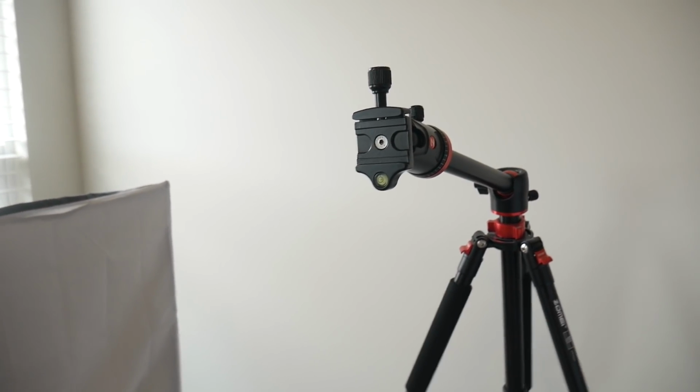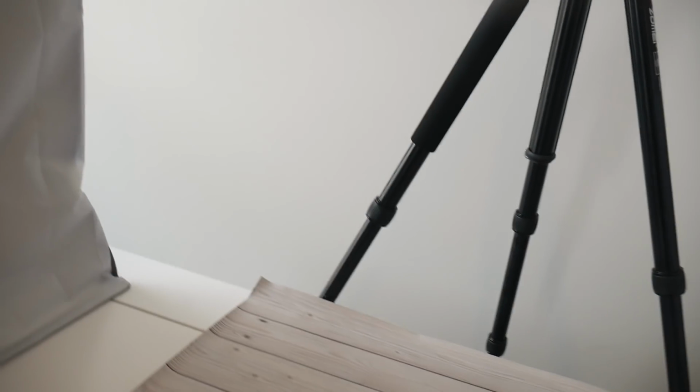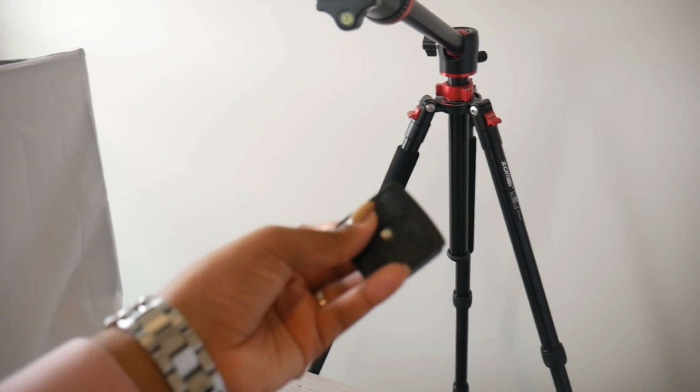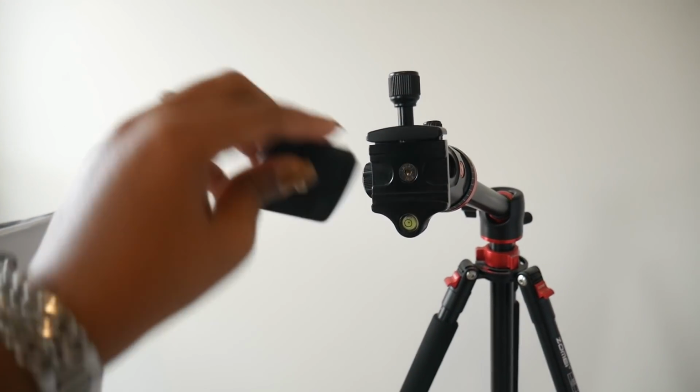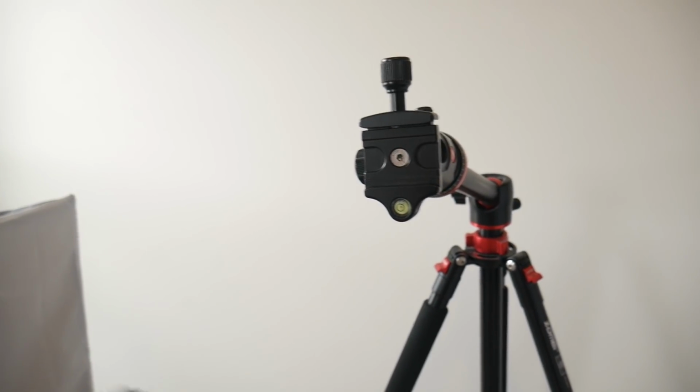And the only thing that I have to do is get in this drawer, find this piece, screw it on to my camera, and then I just sit it in here. It kind of clips in there, and then I have to tighten this up, and then boom, I am ready to record.